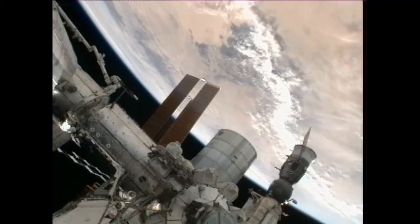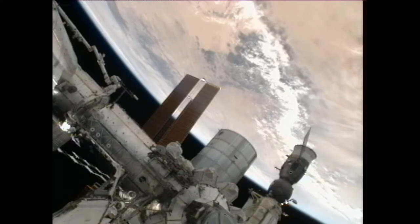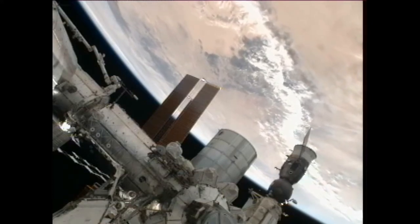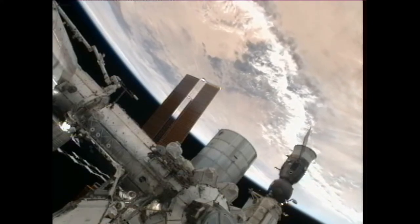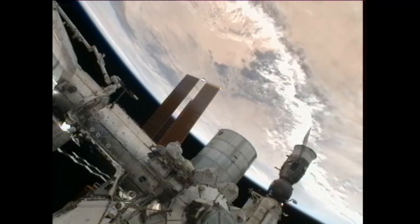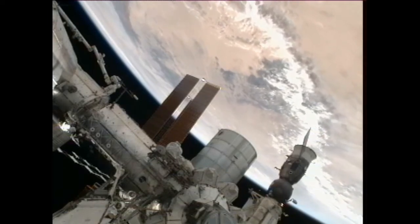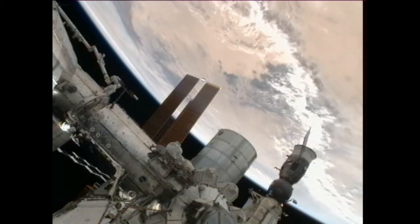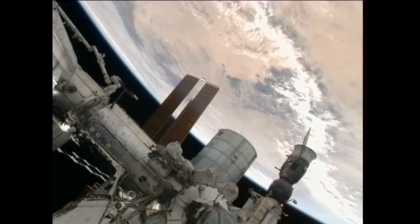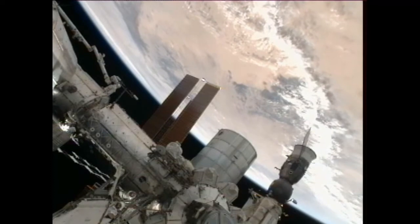Then on Wednesday, Commander Dan Burbank and flight engineers Anton Shkaplerov and Anatoly Ivanishin continued to prepare for their departure and end their stay on April 27th. The first commercial cargo craft to visit the station was also set for launch on April 30th at 12:22 p.m. for its test flight. The SpaceX Dragon capsule will deliver food, experiment gear, and station hardware.